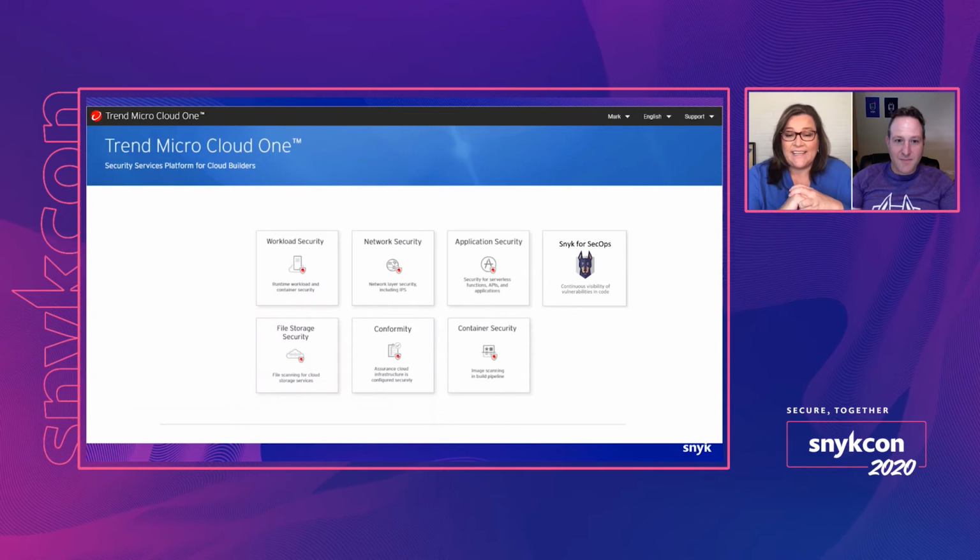What you see here is the Trend Micro Cloud One console. And this is a mock-up that you see of something that will be delivered at the beginning of 2021. So Cloud One is basically a platform that brings together a number of different cloud security tools. It looks at everything from workload security to cloud-based network security, containers and application security, also security posture management. And alongside that, we'll be delivering visibility of vulnerabilities in your code repository with this joint solution that we're working on with Snyk.